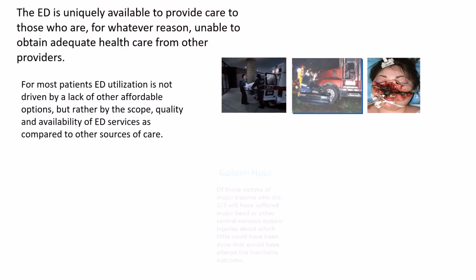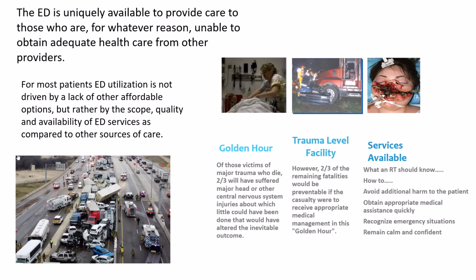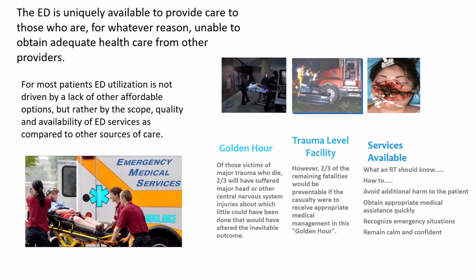The golden hour. Of those victims of major trauma who die, 2/3 will have suffered major head or other central nervous system injuries about which little could have been done and that would have altered the inevitable outcome. However, 2/3 of the remaining fatalities would be preventable if the casualty were to receive appropriate medical management within the golden hour. In other words, rapidly. The longer you take to diagnose and treat a patient, the lower their survival rate.